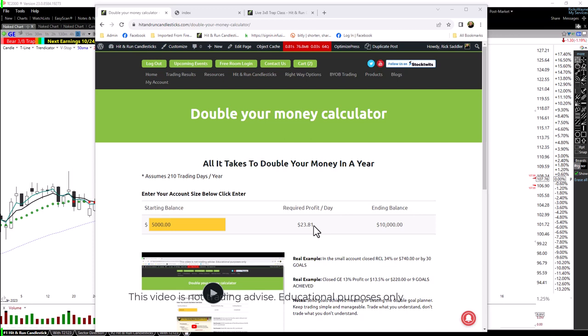Now, I'm going to have to do the math real quick here. RCL, what did I say it was? $740. Divide that by $24, a little over 30 goals. I just bought myself some losses and I'm okay, because all I've got to do is average $24 a day to double my account. That's one goal right here. On RCL, I made 30 goals. So what I did is I bought myself some loss cushion. I'm okay. I'm good. I'm happy. I'm on the road, cruising, doing the right stuff, as far as I'm concerned.